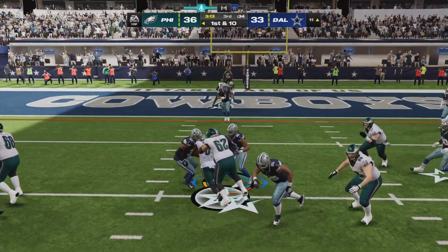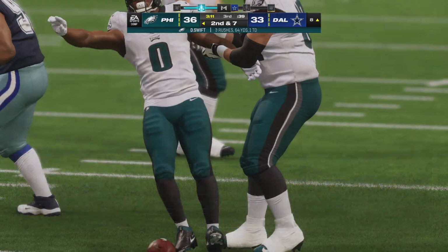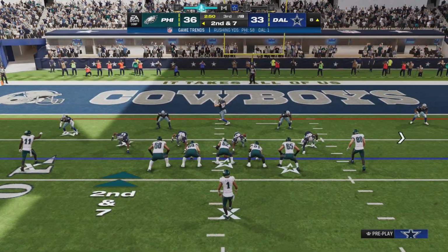Swift going to try up the middle. And he'll take this one inside the 10 down to the 8. The ball on the 8 still could get a 1st down technically. 2nd and 7.